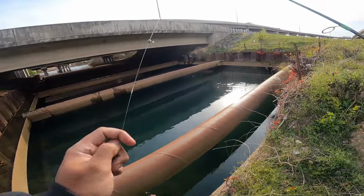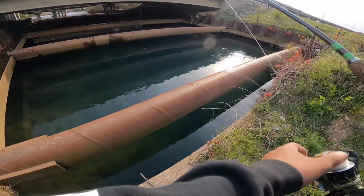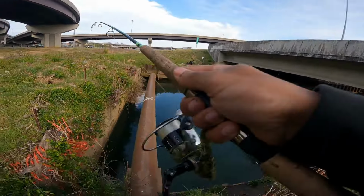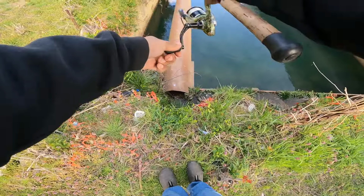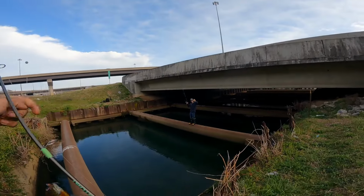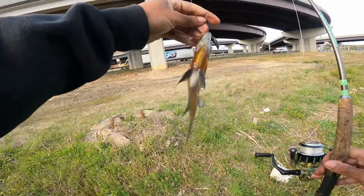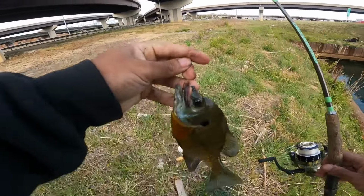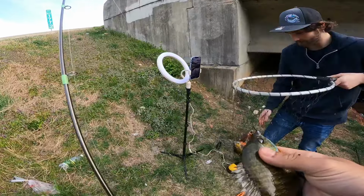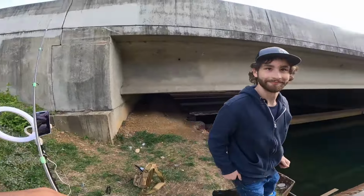Alrighty, we got a new setup. We got a little split shot, a small hook, and a whole worm. Yo, double it up. He's got one, I got one. Y'all, look at that. We doubled up. Let's go, baby. Let's freaking go. Another bluegill. Let's go, y'all. There we go. We got three so far in the net. Plus this one makes four. We have four fish so far, y'all. We're doing pretty good. Yes, sir.